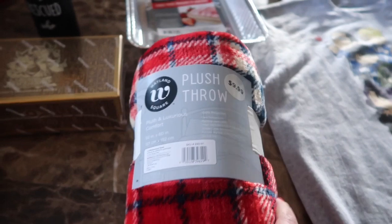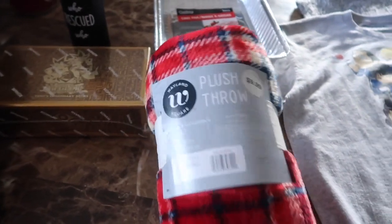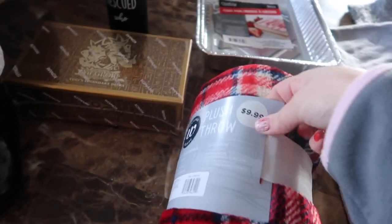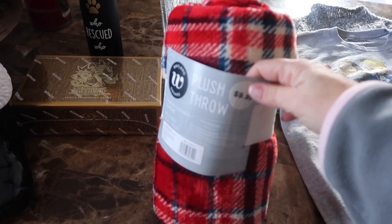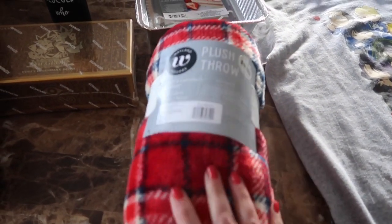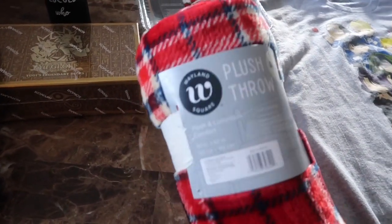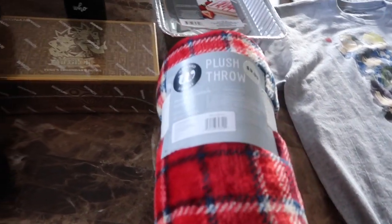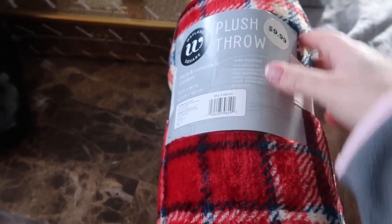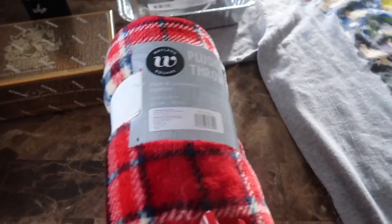But go ahead and do me a favor and leave it in the comments if this was the better choice, or should I have gone with the pumpy comforter. And I just figure this is not as bulky, easier for him to maneuver. I don't know, but let me know your opinion down below.